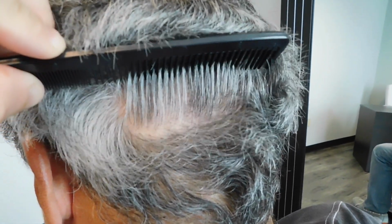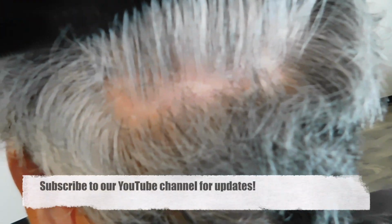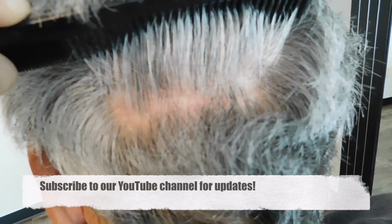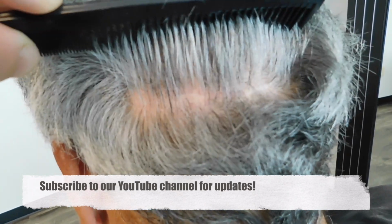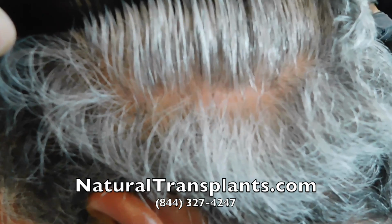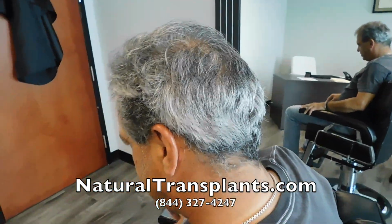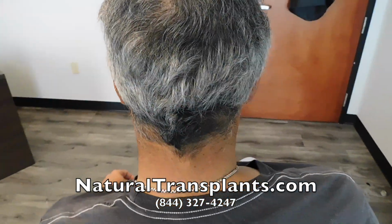So that's just a crease in the hair, and as you come up, right there, see that little line right in there? And again, this side, all the way around, there it is right there. But the point is that it doesn't limit him in any way in terms of hair loss.